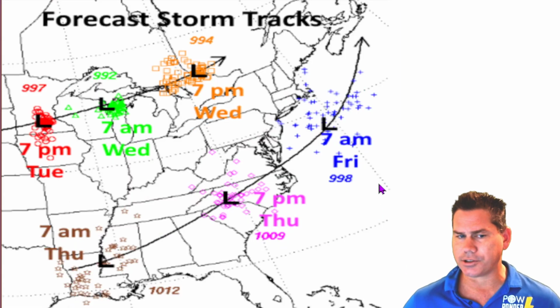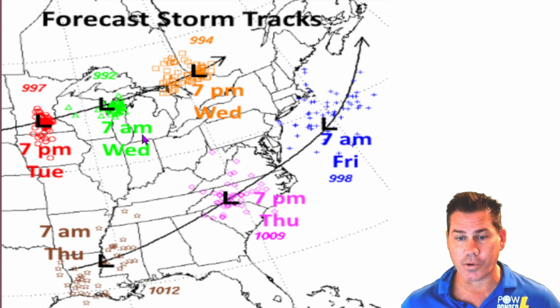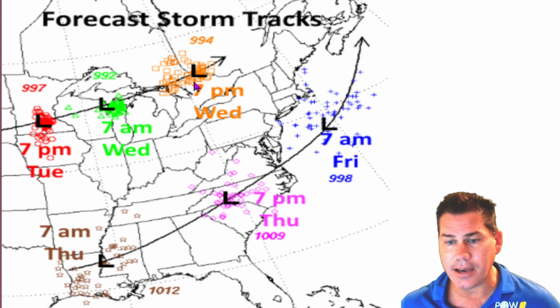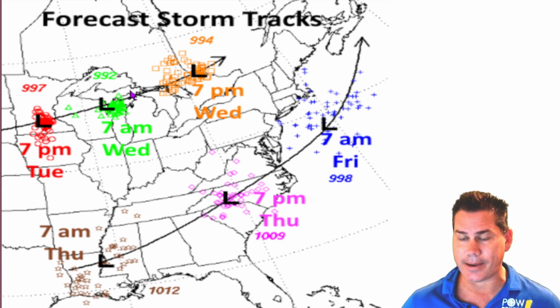Let's take a look at the overall storm tracks, because they're essentially going to be basically two different tracks. We got our first little clipper system that we're going to be tracking. There's where the low pressure system was last night at 997 at 7 o'clock last night. This morning, it is over portions of the Great Lakes, and it's going to continue traversing across and dropping down a little bit, down to a 992 with that heavier snow, but the very high winds on the backside.